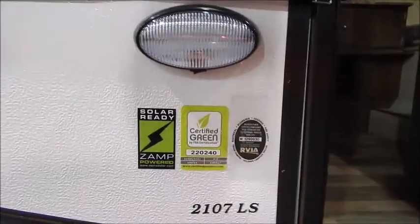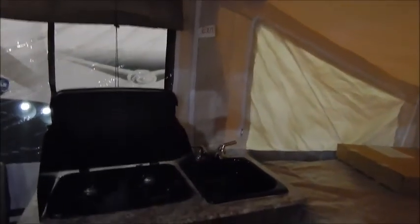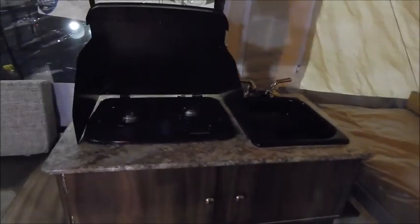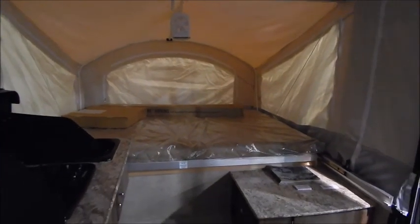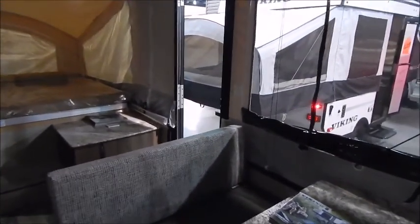All right, this is a Viking 2107 LS. If it's a little dark, I apologize. There's no lighting in here. So basically, a pop-up camper, for the most part, if you get one with its conveniences, will have a stove and a sink, which means there will be onboard water and possibly a black water or gray water tank. You have sleeping on this end and the other as well. Some of the bigger and more advanced pop-up campers will even have showers and facilities in there, but this one doesn't.